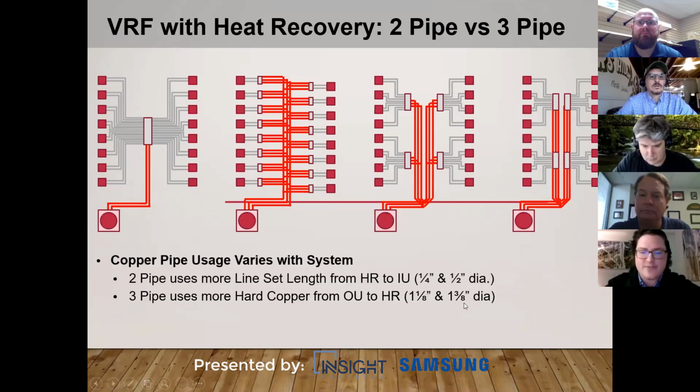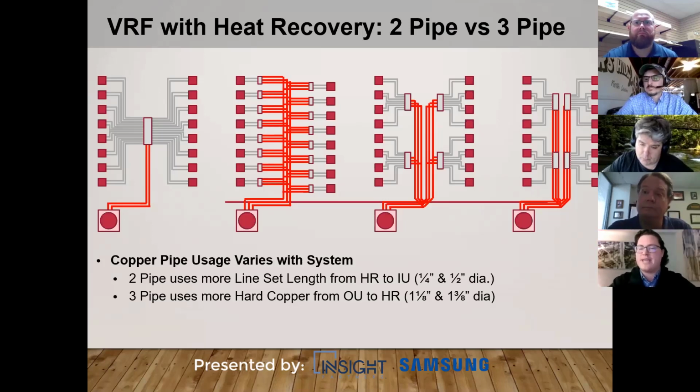So the copper pipe varies, as we said. Two pipe uses more line set lead from heat recovery to your indoor unit. Three pipe uses more hard coupler from your outdoor unit to your heat recovery boxes, so your BCs, your MCUs, your BS controllers. That's the big takeaway here, that you can see the differences between them.